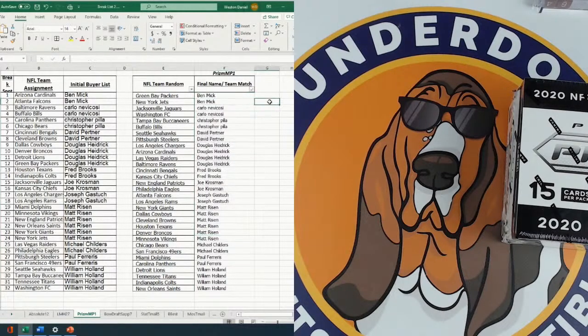All right, Packers and Jets to Ben Mick. Ben had a big hit with us a few weeks ago. Carlo Nevikosi, the Jags and Washington Football Club. Chris Pilla, one of our OGs, the Bucks and the Bills. David Pertner, another OG, the Seahawks and Steelers. Doug Hedrick, I'm watching with his son Ben, Chargers, Cardinals, Raiders and Ravens. Fred, Bengals and Chiefs, going for a little Burrow. Joe Crossman, Patriots and Eagles. And then Joe Gustich with the Falcons and the Rams.